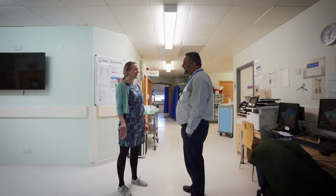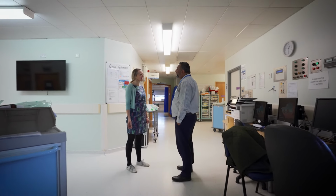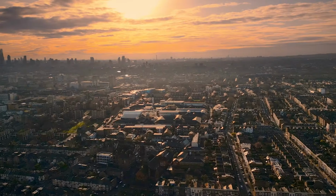This project has enabled me to further understand value-based procurement, which I will be using in projects moving forward.